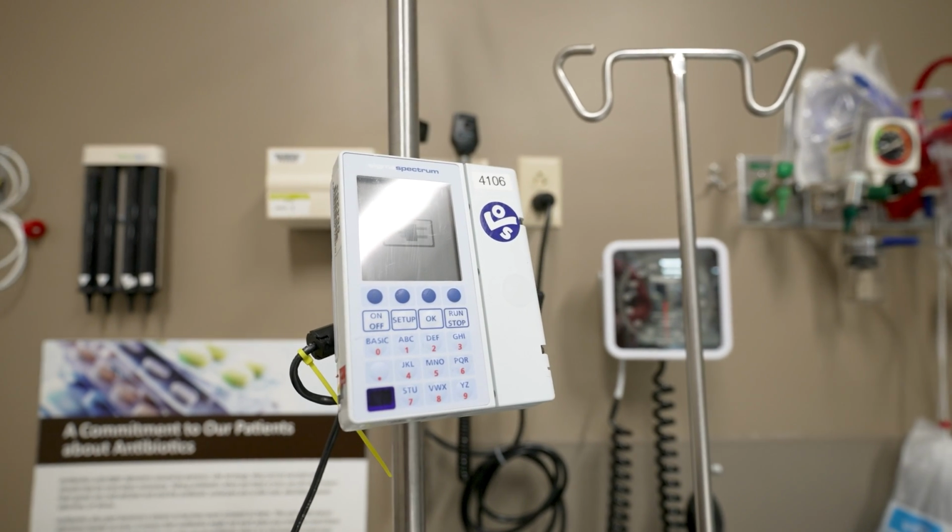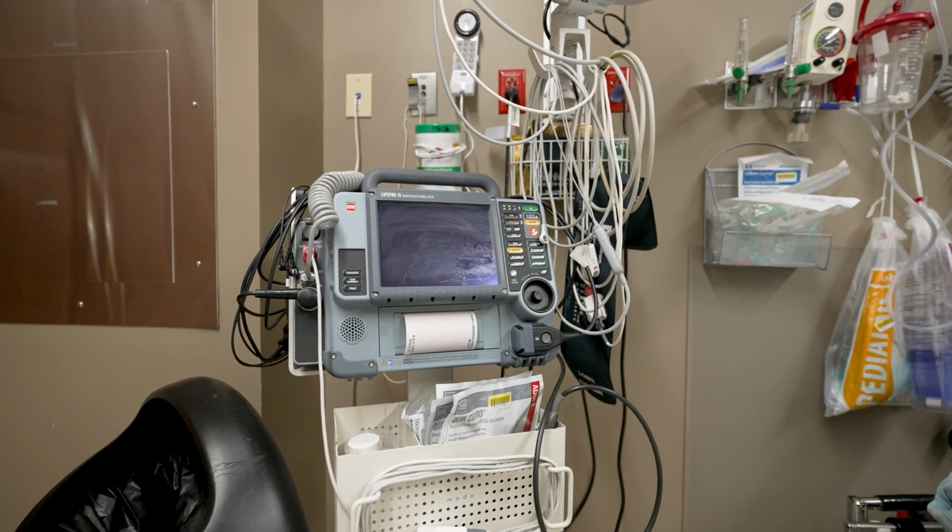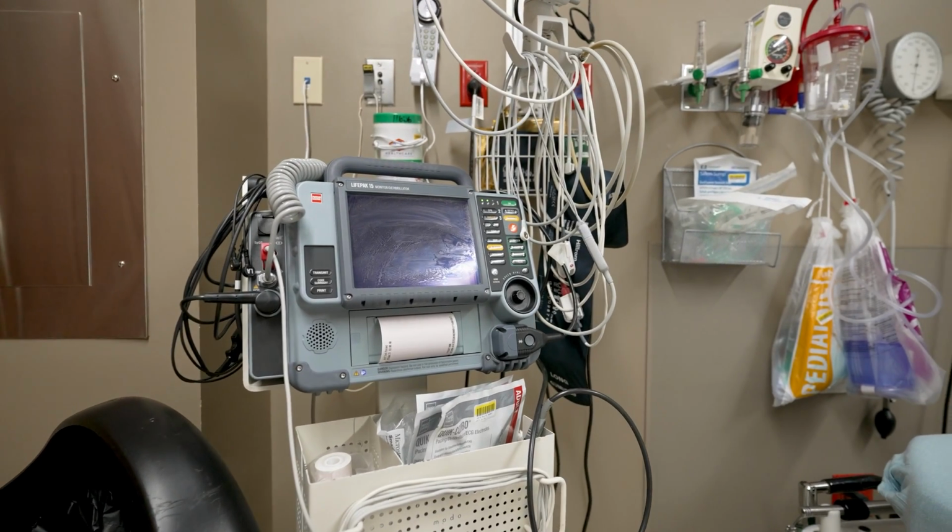As far as treatment goes, it very much relies on the type of stroke. The two main types are ischemic and hemorrhagic. What that basically means is there's either a disruption of blood flow to the brain, which is usually caused by a blood clot, ischemic, or a hemorrhagic stroke, which is more of a bleed to the brain.